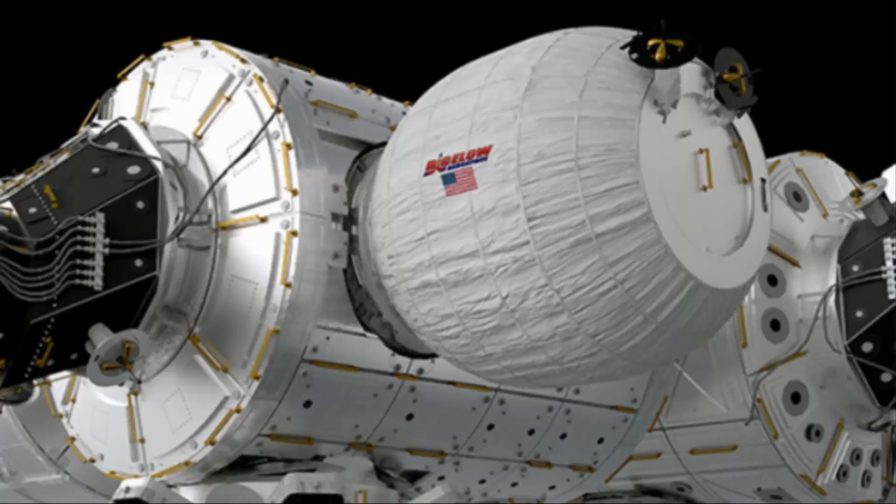So the idea of having this as a habitat, a sort of inflatable habitat, if you like, sounds like a great idea. I mean, it's a bit like putting up a tent and going camping or something like that, but doing that in space. But it's got to be able to protect the astronauts inside from these hazards, such as space junk and space radiation, and those are the key things which they will be trying to see whether that works or not.